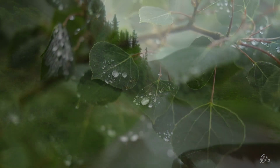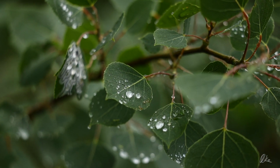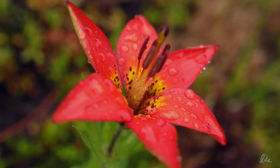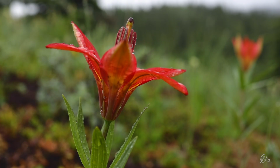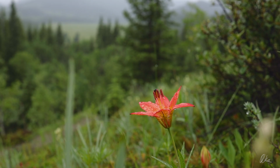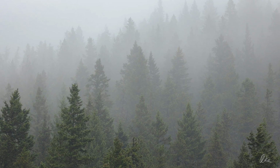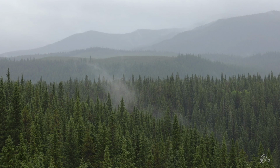There was just as much rain, and it was pooling on the aspen leaves like puddles of mercury. And that soft light, man, did it bring out the color on these wood lilies. By now it was nearly noon, and the light stayed soft and beautiful. But beautiful as it was, no, it was time to head back to town.